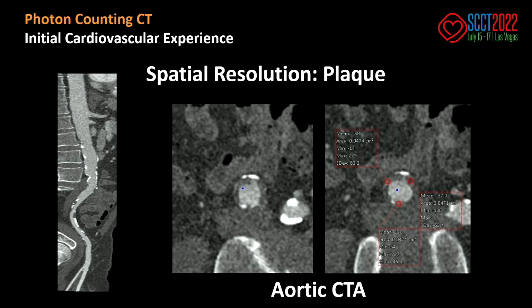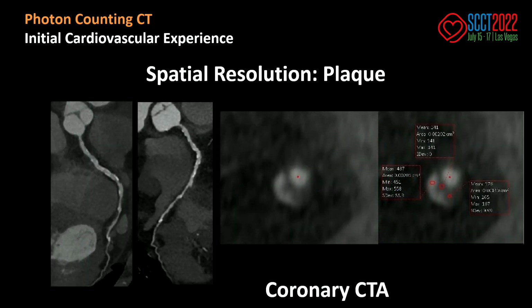So I think it's going to be a powerful tool for us as we want to look at more composition. Again, you could do this with the coronary artery, so another image with CPR images from the coronary arteries from the photon counting scanner. You could see the calcified plaque, and we do a lot of patients with high Agatston scores and high amounts of calcium.